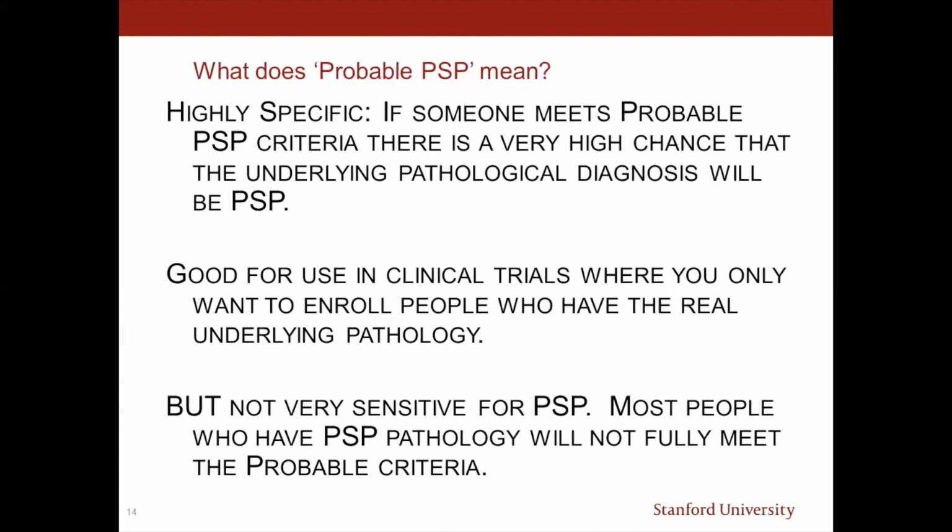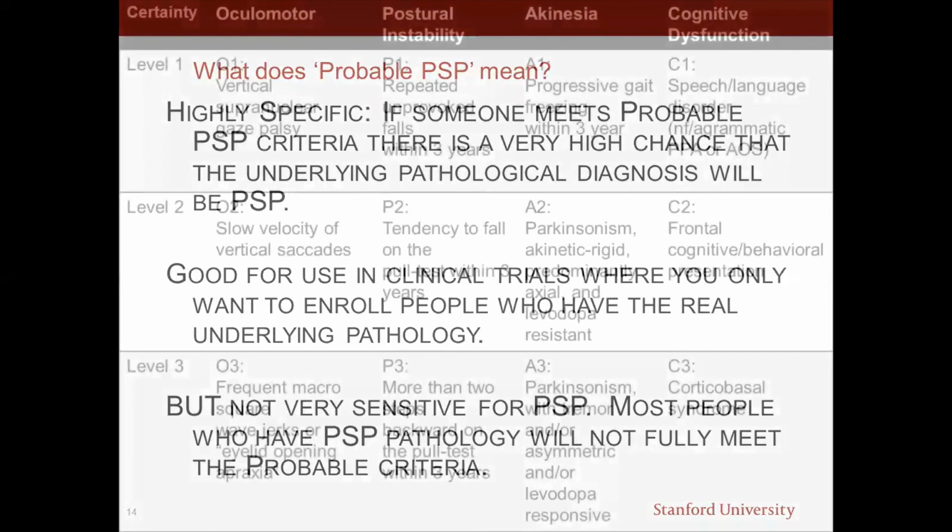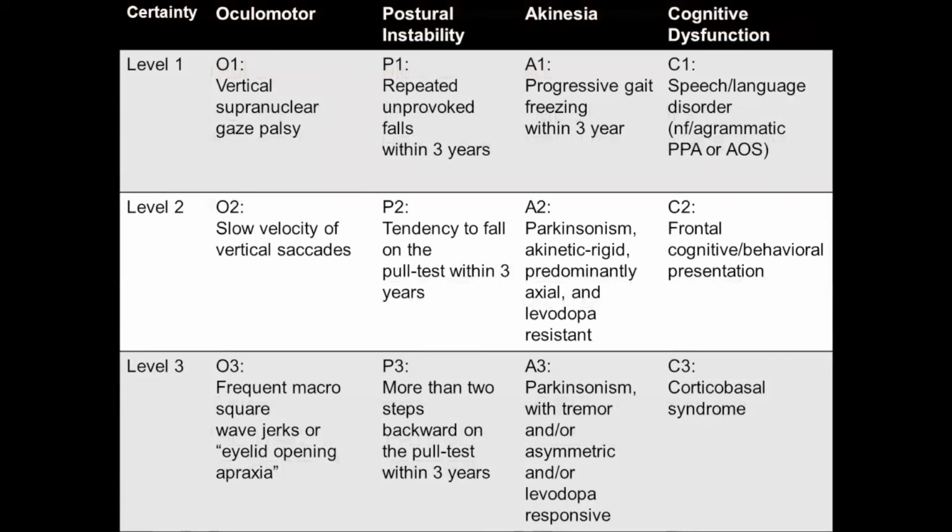This criteria was really put forth to enhance our ability to do clinical trials, to make sure that if I'm doing a clinical trial to try to target a very specific part of the PSP pathology to slow the disease down or to treat symptoms, that I only have people in my study who actually have PSP. If we don't do this, then we will pretty much never be able to really accurately diagnose and eventually come up with good treatments. So that's what probable means. But unfortunately, that means that most people do not fit this criteria. Okay, so now on to my very difficult to understand slide. So this is the grid that was put out with the new diagnostic criteria. Looks pretty complicated, but I'm going to break it down for you in a way that's actually quite easy to digest.